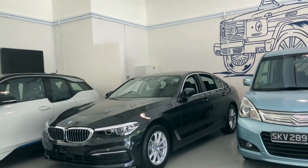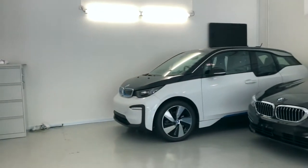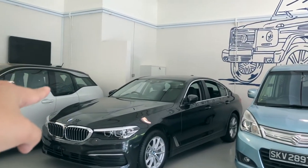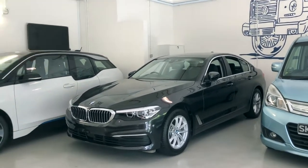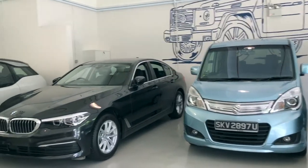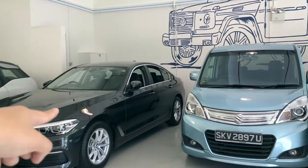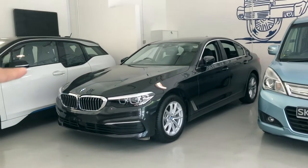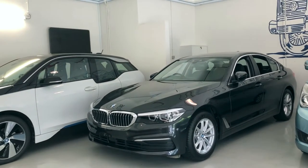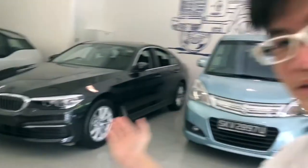Before we head into BMW World, we thought we could preview all the BMWs that are available today. So there is the 5.20. I cannot even tell now between the 5 and the 7 because this looks like a 7, you have to be honest. It looks like a 7 series. The difference is the new 7 has more chrome on the front than the 5, as you can see from over there.